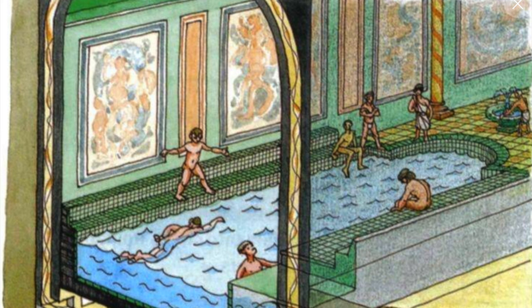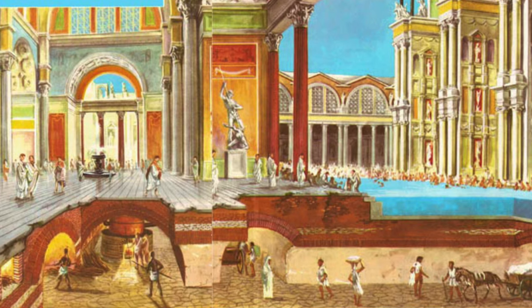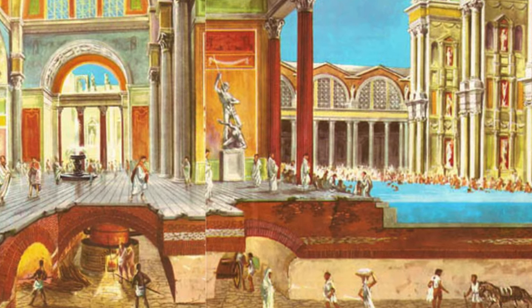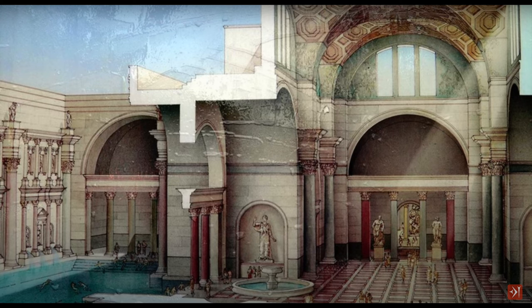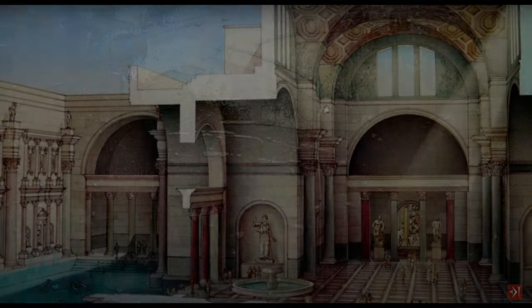In larger cities like Londinium, London, there were separate bath facilities for men and women. However, in some regions, co-ed bathing was practiced. Wealthy Romans might even have private baths connected to their villas, country houses.